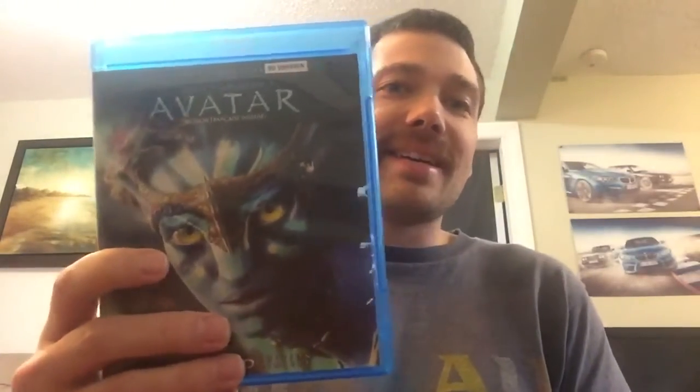Aquaman 3D, another good one. Avatar 3D, how about that? Jeez, I got some really cool movies in my collection. I haven't gone through my collection for a while. They all sit on a big shelf, a five-shelf bookcase, and you don't really look at them when they're like that, but when you start looking at the covers, you're like, yeah, I got that movie.